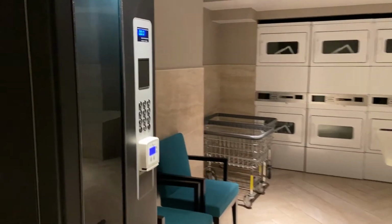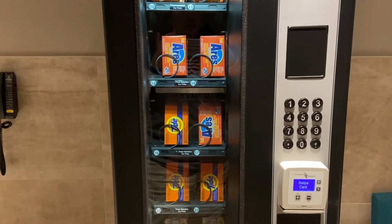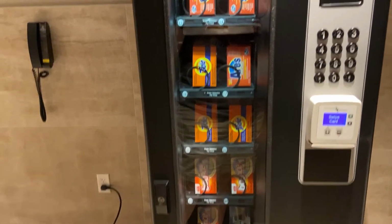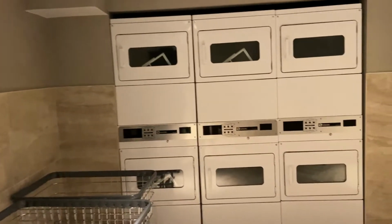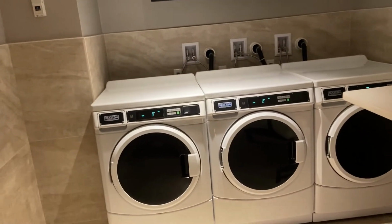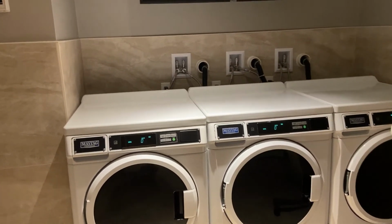Inside of the laundry room, we've got a nice little vending machine for your Tide. I can't tell how much this costs. Let me see. Oh, $1. So $1 to wash your laundry. There are 6 dryers, all complimentary or price included. And then 3 washers. I just used 2 of these and they were 28 minutes. So I'm coming back to switch over to the dryer. But this is a nice little laundry room.